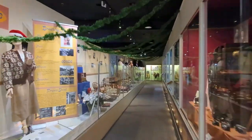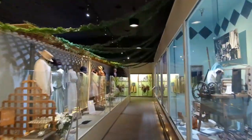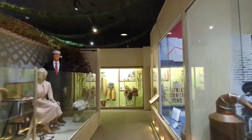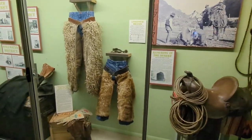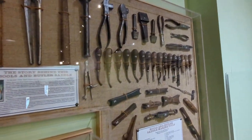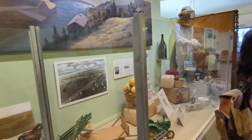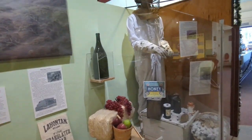The Churchill County Museum is a lot larger and more extensive than our museum is in Hawthorne. But of course, it's a bigger town. Here's a display of horse tack and chaps from the past. Here's all the saddle makers' tools and a display about the dairy industry and farming in the Fallon area. We've got a beekeeper there.